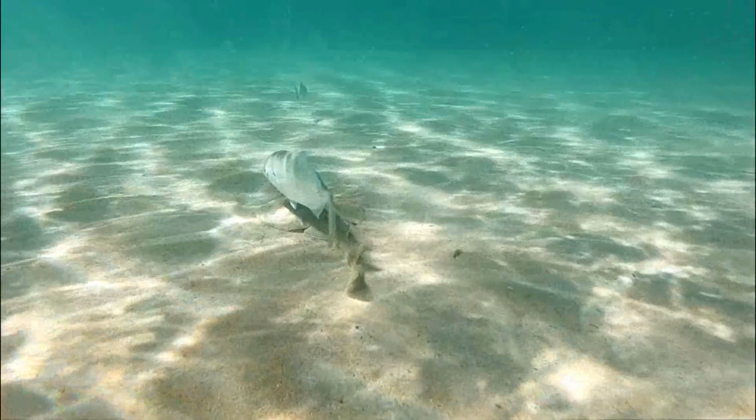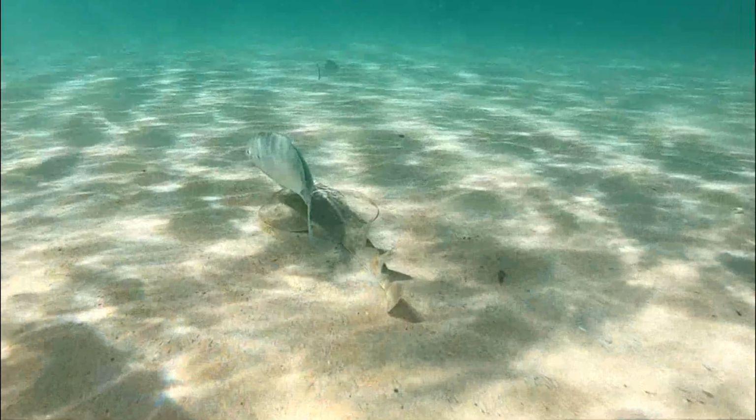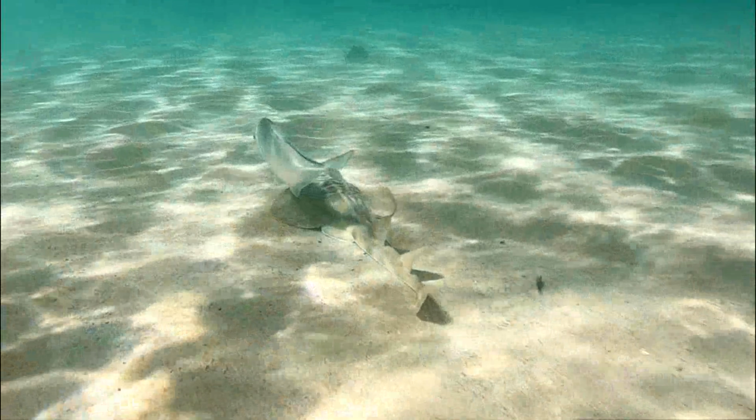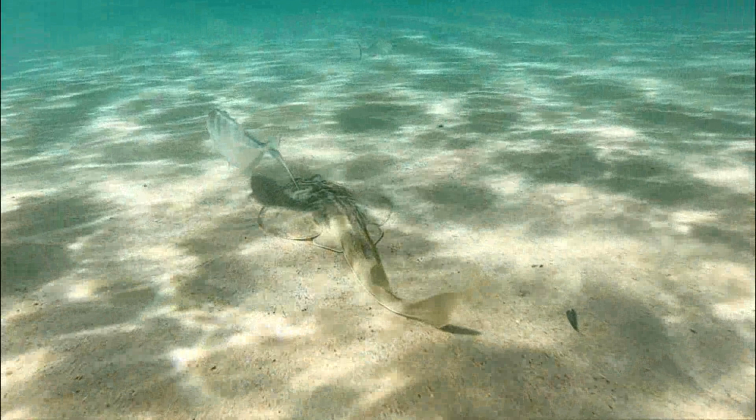Fiddler Ray. The Fiddler Ray, Trygonorrhina spp., also known as the Banjo Ray or Guitarfish, is a type of cartilaginous fish belonging to the family Rhinobatidae. Here are some interesting life facts about Fiddler Rays.